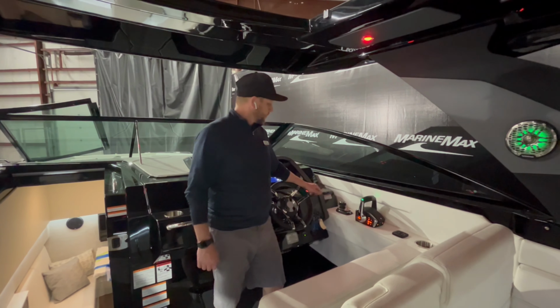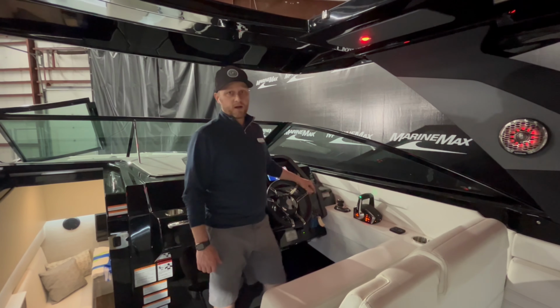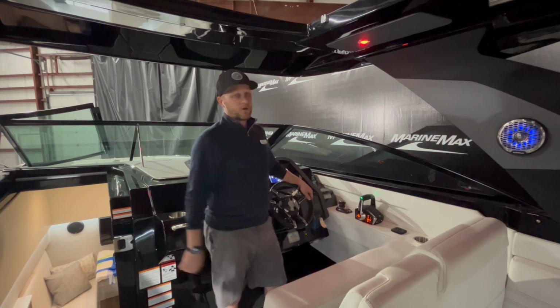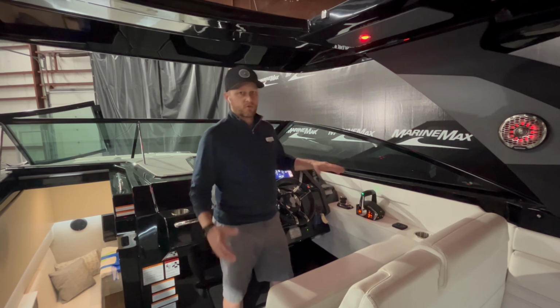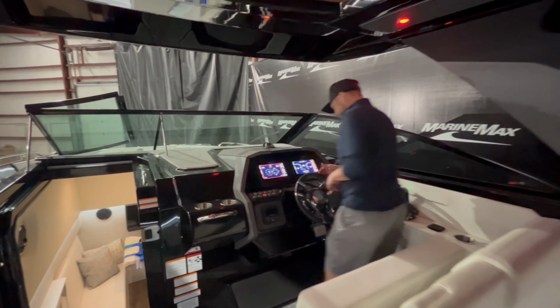Works like a charm. There is another option on there called Skyhook, which is great if you're just hanging out waiting for another boat to pass or going through a channel. You can hit Skyhook and the boat will keep you GPSed in that exact location without you having to mess with the throttles or anything. So that's an awesome feature to have.